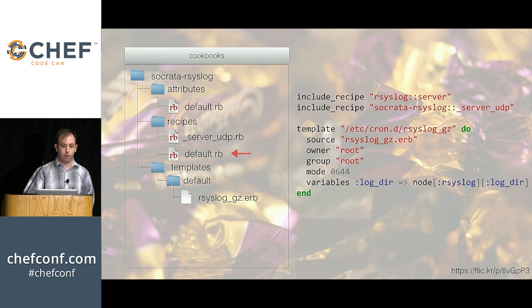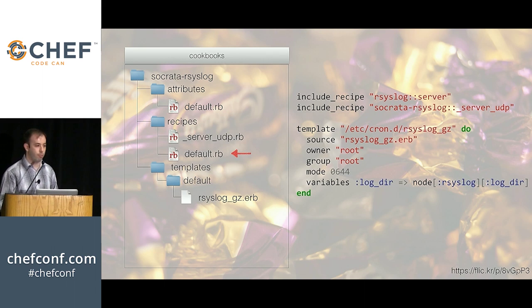If you look at the implementation here, the first thing that I do is go ahead and include the rsyslog server cookbook recipe. So whatever the default one is going to do, I'm going to do that, and I'm basically just adding additional functionality onto it. My second recipe is Socrata rsyslog, and I have a convention of underscore server underscore UDP. That underscore prefix is basically just an indication that if you include that directly in your run list, don't expect good things to happen. It's an internal implementation detail of some other cookbook. And then I have a template that drops something into cron to gzip all of the log files. I'm not going to show you the template for that, but it's a one-liner in cron that just runs fine.